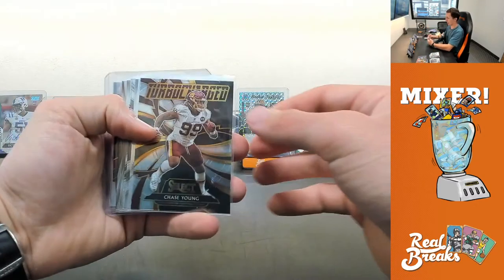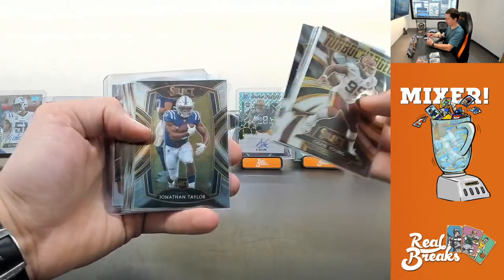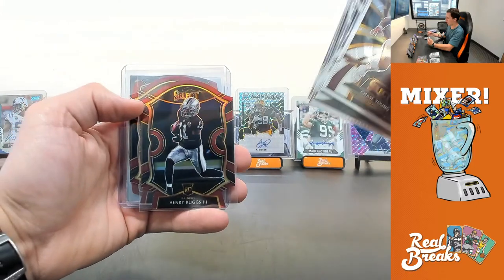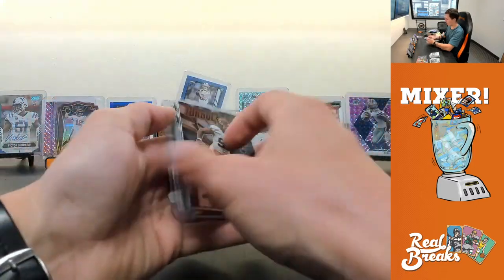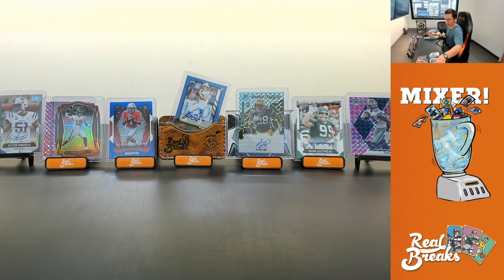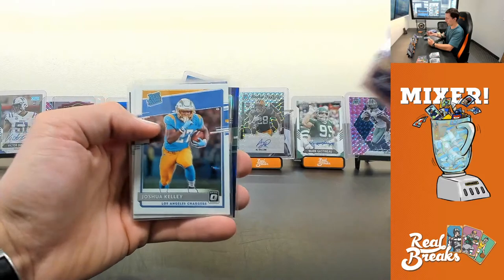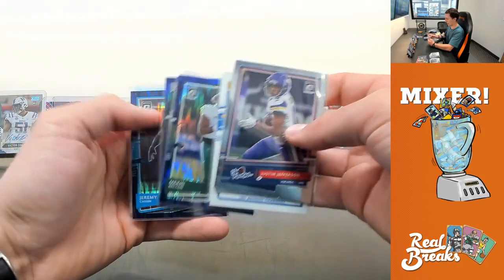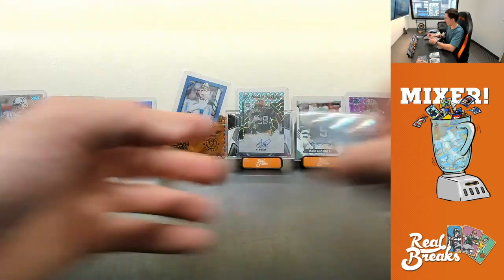From Select, Turbocharge Chase Young, insert D'Andre Swift, our base Jonathan Taylor times two, Darnell Mooney, Henry Ruggs, Keyshawn Vaughn, maroon die cuts Henry Ruggs, Peyton Manning, DeMarcus Lawrence, and field level T. Higgins. From Optic, Jerry Jeudy Holo, Justin Jefferson, the rookies, Josh Kelly base, Denzel Mims base, Purple Shock, Mekhi Becton, James Morgan, Jeremy Chinn, and Holos, Jalen Johnson, and Gronk.